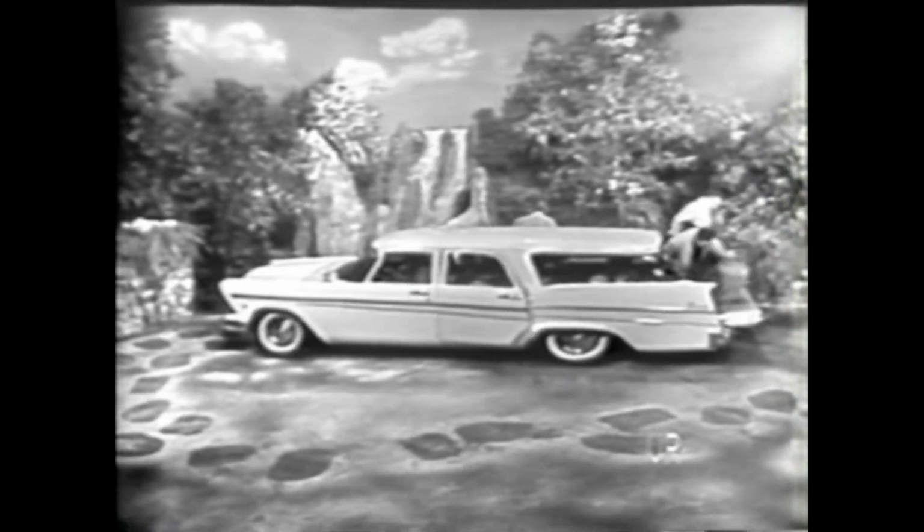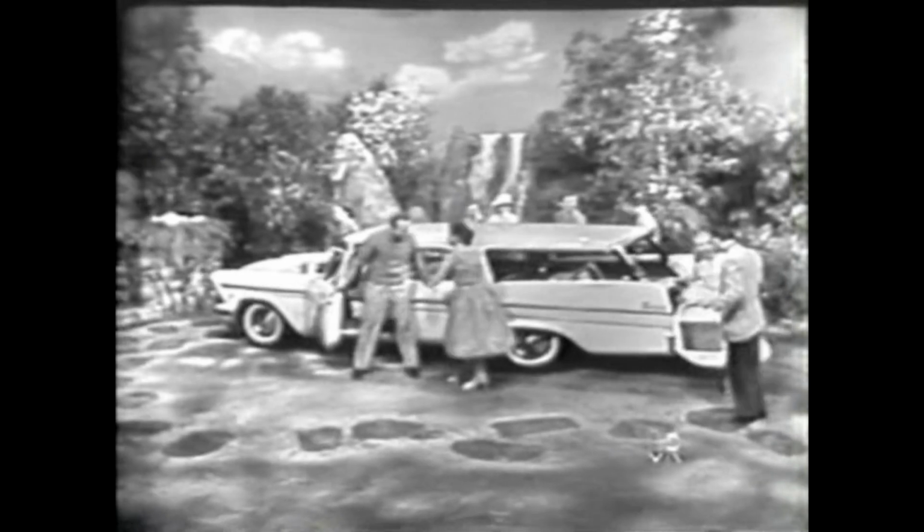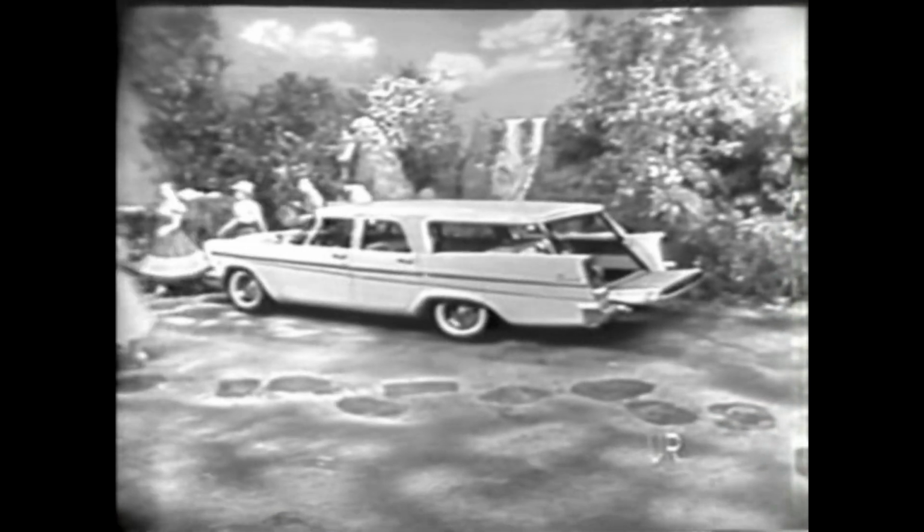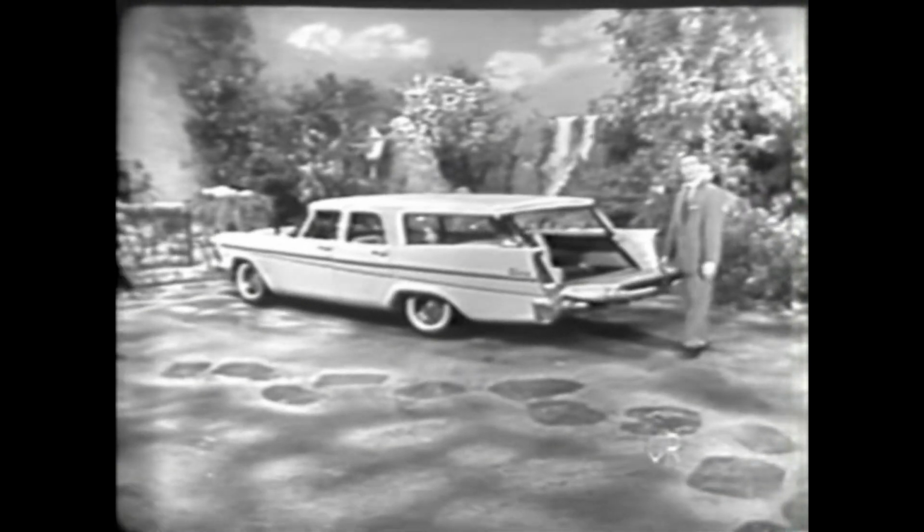Here comes the ultra-luxurious and practical new Plymouth Suburban. What a wagon. It actually seats 9 people in absolute comfort, as you can see, almost like a private bus. There isn't a single station wagon built that's bigger than the new Plymouth.